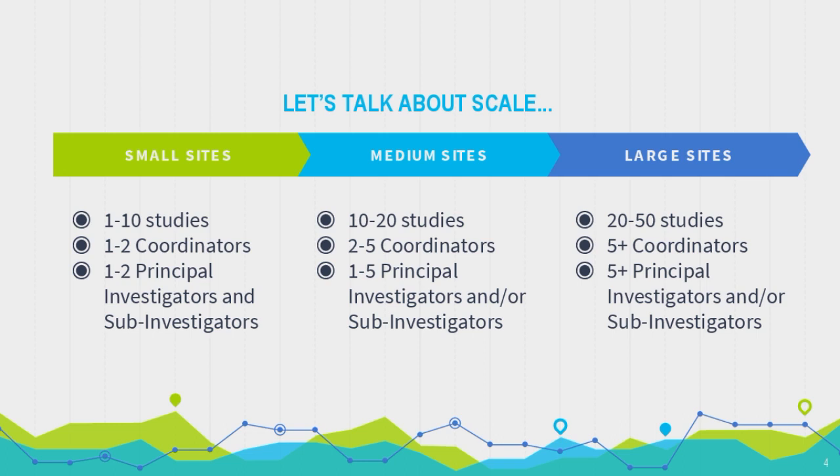Now, it doesn't mean all 10 of those studies are recruiting either. Some could be in maintenance. Some could be waiting to be closed out. So this is just to give you a macro overview of the scale that I'm talking about.